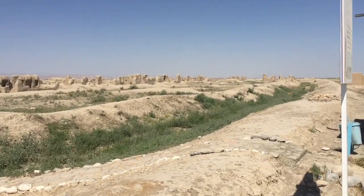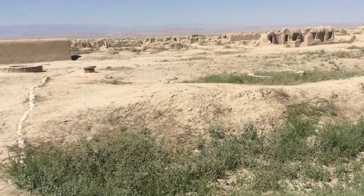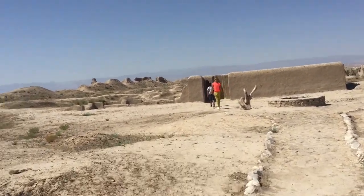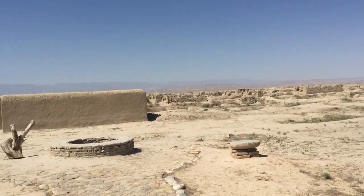And it took a long time because they had some very, very big walls here that protected the city. And the Mongolians, they were extremely tough warriors. So they waited and waited and in the end, they finally captured the city here. Let's have a little look around here.